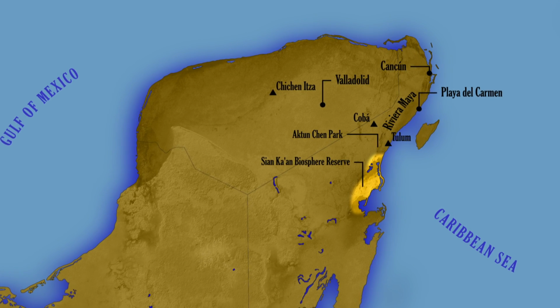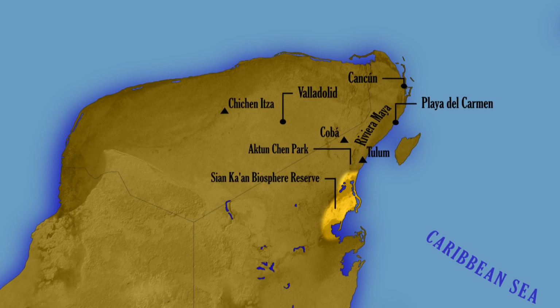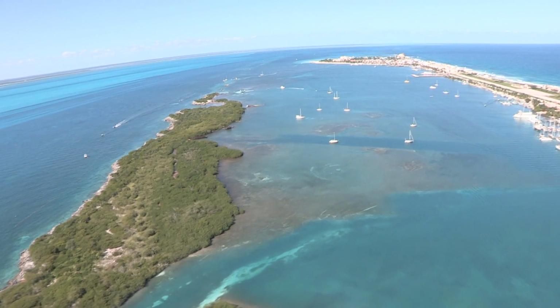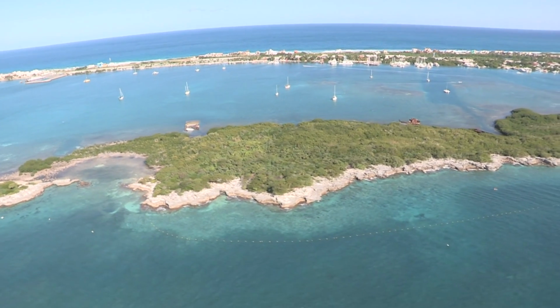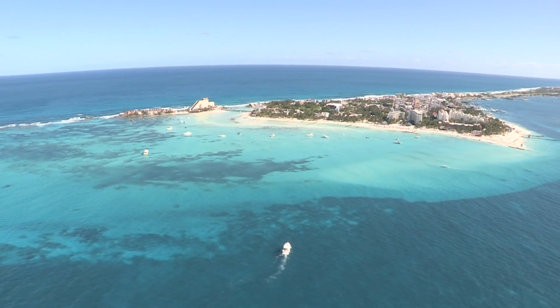In the north of the Yucatan Peninsula, the town of Cancun is a port of entry to the Riviera Maya, which stretches along 100 or so kilometers of Caribbean shoreline. There are many islands lying offshore. Some are nature reserves. Others, like Isla Mujeres, are devoted to tourism.